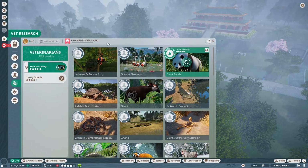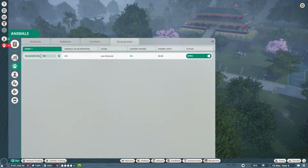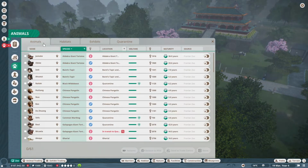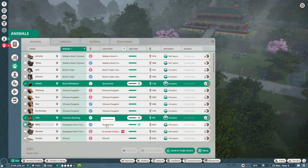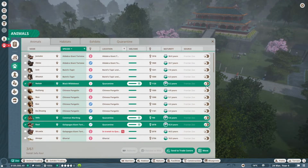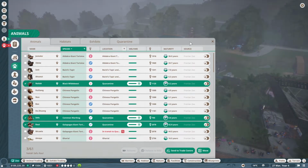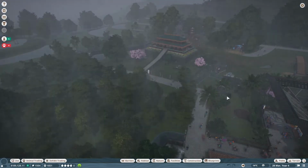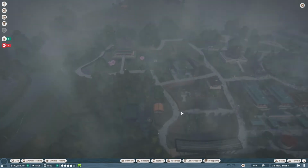I think if I go to zoo, animals, quarantine, I can see who's in there. Possibly. Oh no. I'll open and close it. Alright then. So all these guys that are in quarantine, I can see them here. And I've still got one tortoise ready to go. I want them all to go to my new habitat, but I need to find the new habitat first. The antelope habitat.